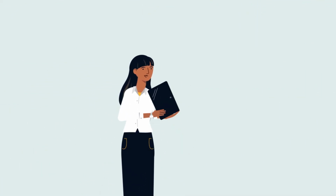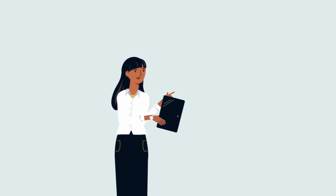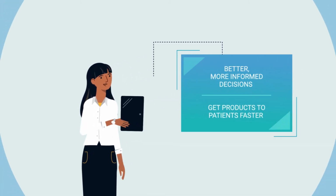Speed your clinical trials and make better, more informed decisions that get products to patients faster with Vault Study Startup.